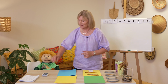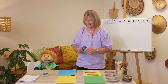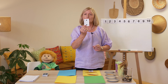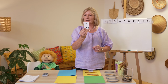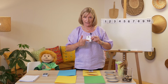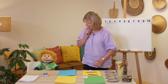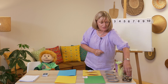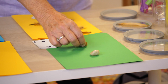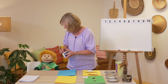Let's turn the card up again. I might have a peep this time. This is an easy one. Have a look, Carlo. The next enclosure has just 2 creatures in it. I know the number 2 really well, and if I don't, I can quickly count that quantity. I'm going to put that in the green enclosure. Which ones now? Let's try the pebbles, shall we? 1, 2. Okay, next number, Carlo. We might shuffle those cards around again.